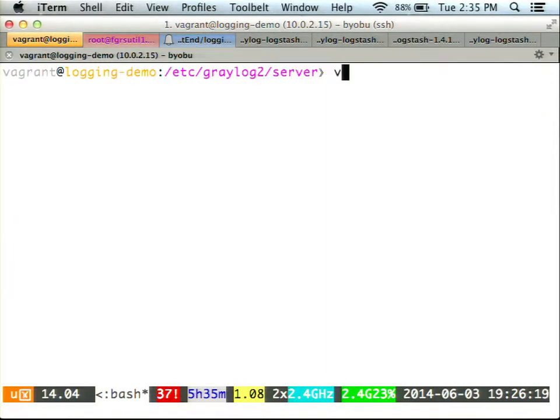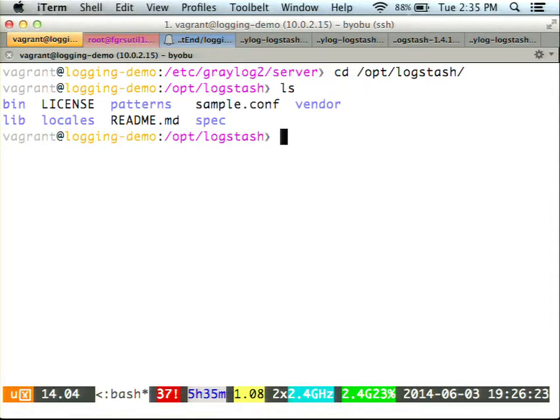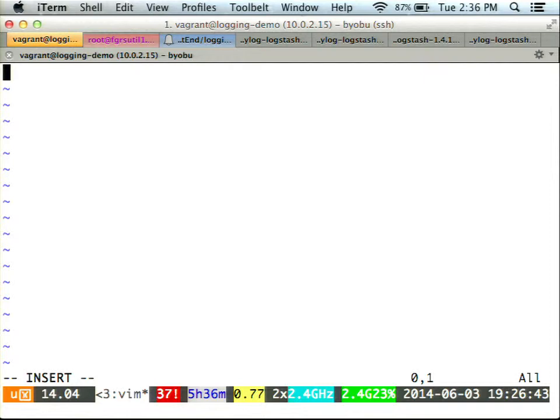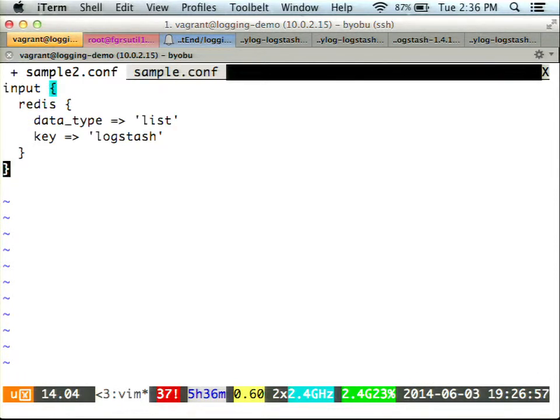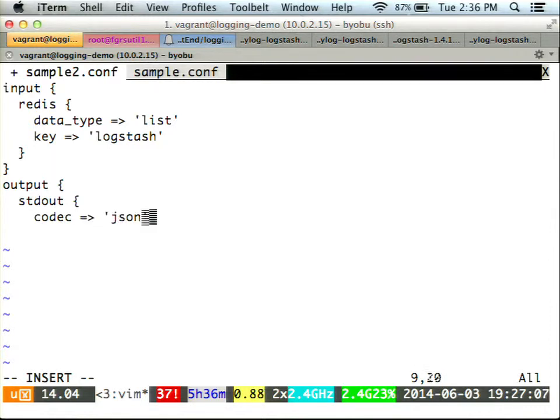Now, that's sort of cool. But maybe I want to then do something with them on the other side, right? So I've got my indexer. It's pulling these log messages in. It's throwing them into a super efficient in-memory key value store. But now what I can do is create sample2, again, because my creativity is impressive. For my input, it's actually the exact same options because it needs to know to pull the same stuff out. My input is Redis, and my output is standard out with the codec JSON.